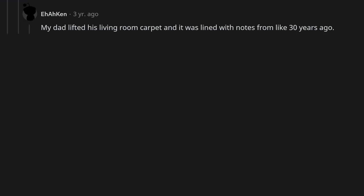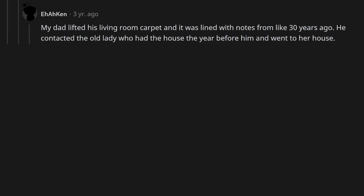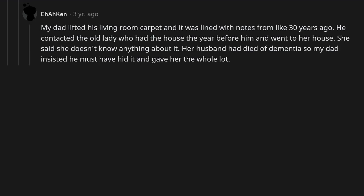My dad lifted his living room carpet and it was lined with notes from like 30 years ago. He contacted the old lady who had the house the year before him and went to her house. She said she doesn't know anything about it. Her husband had died of dementia, so my dad insisted he must have hid it and gave her the whole lot. It was around £10,000.